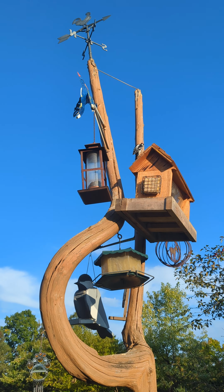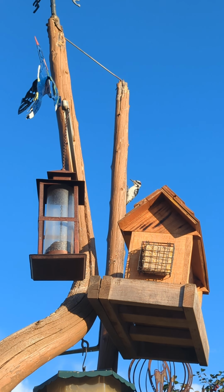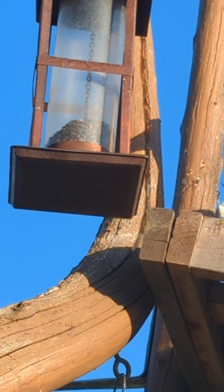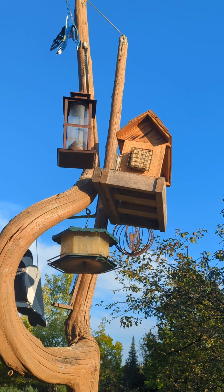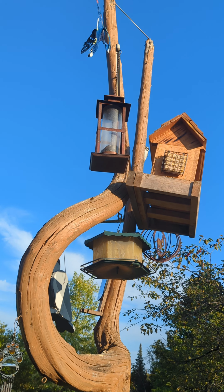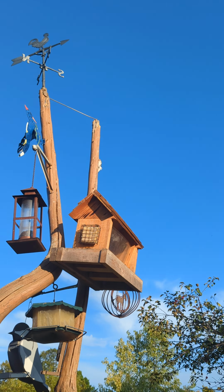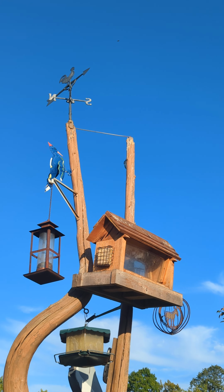Right, look who we have here. He is doing it. He is doing it. It's the red head woodpecker. He is cleaning, and yes, come on, guys, show yourself off. Show yourself. That's right. You see, he's climbing, but he's very camera shy.